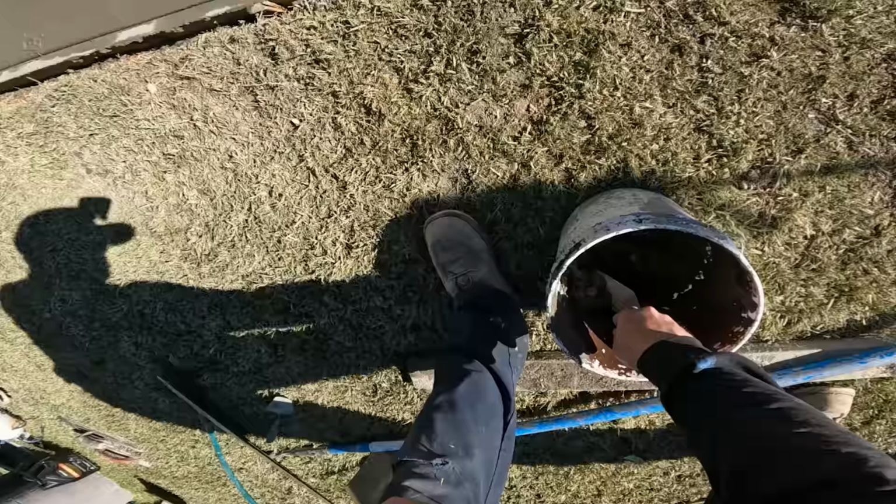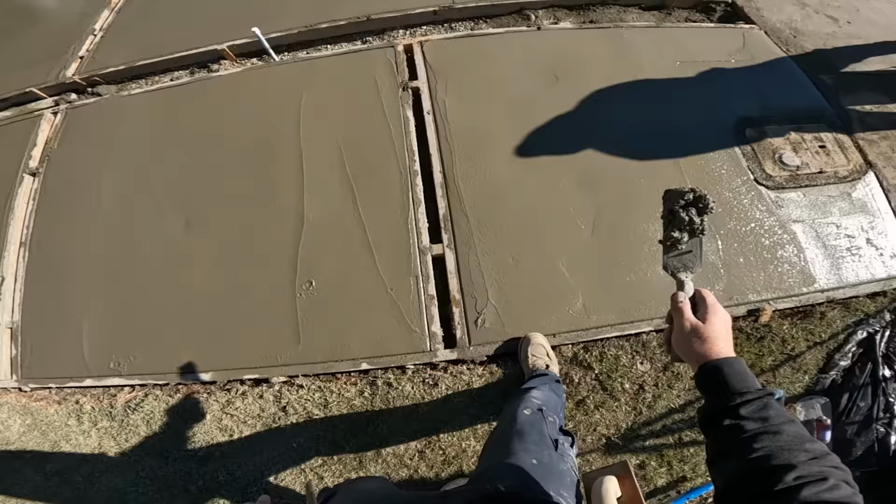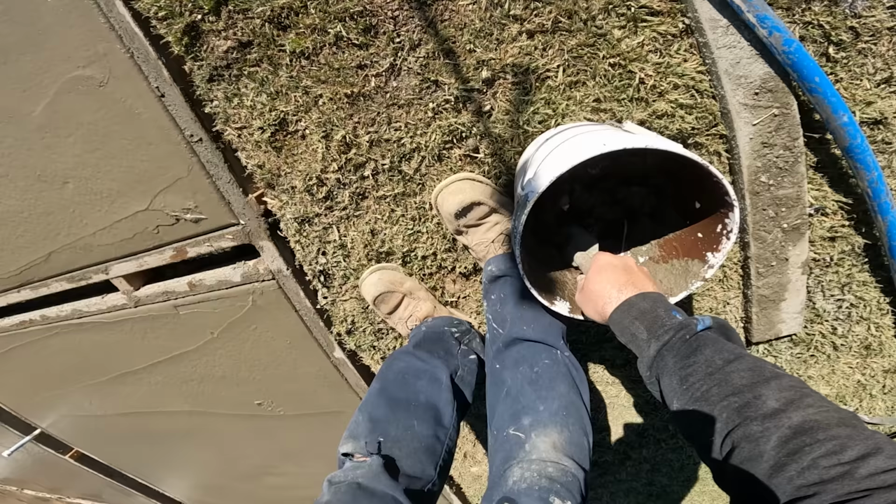I was going to use a wooden bull float to go over that little concrete slab right there, but I ended up just using my little hand float, and that worked just as well before going over it with the steel trowel.